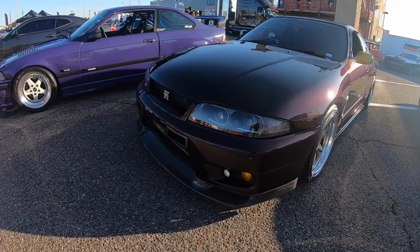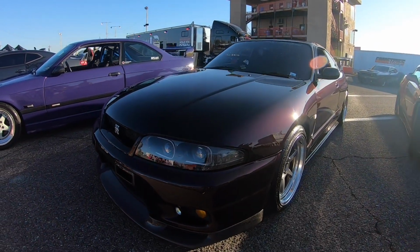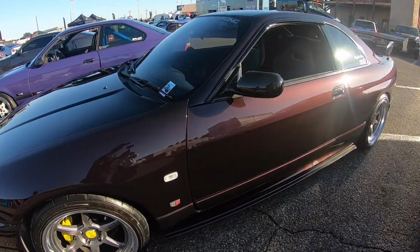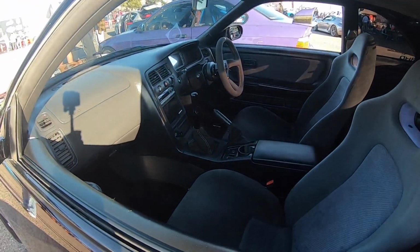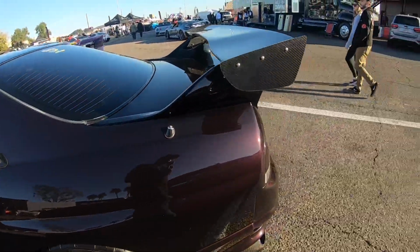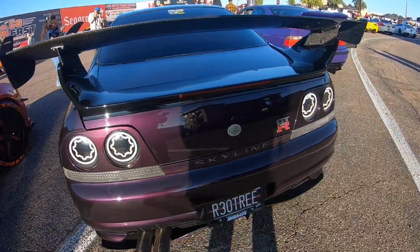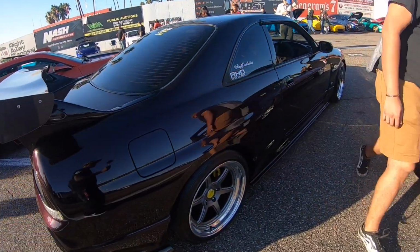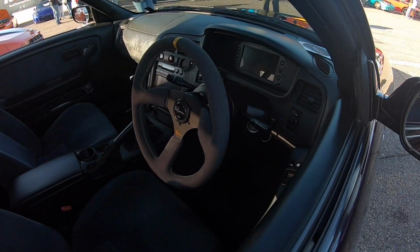This is what I'm talking about. Killer angle on this thing. Sorry. Think it's got R33 seats. Oh my bad, this is R33. I don't know why I thought it was R34. I'm completely wrong. Digital tag.